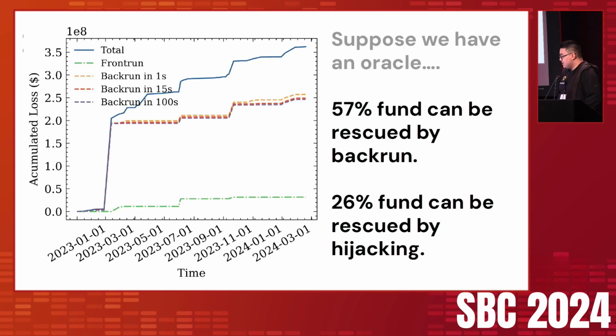So let's first do a statistical understanding of how effective this is. Suppose we have a mysterious oracle that could automatically turn the initial attack into an attack that could drain all the funds from the victims. Then we could actually rescue 57% of the funds that have been stolen since January 2023. And if we have another mysterious box that could convert some pre-works into the attack transaction, then we could rescue more than 26% of the funds stolen since 2023.